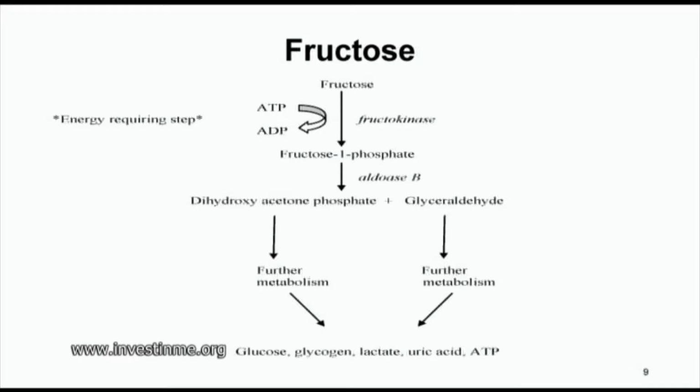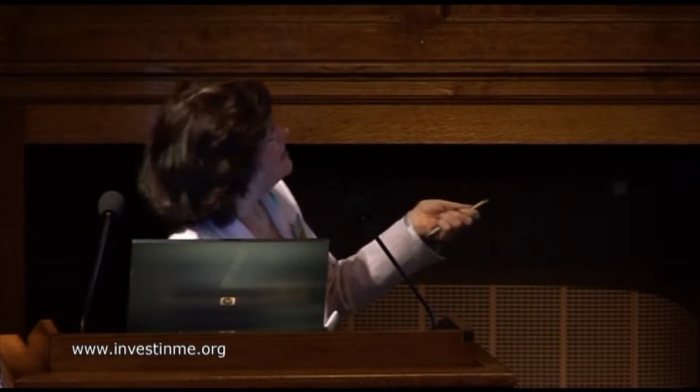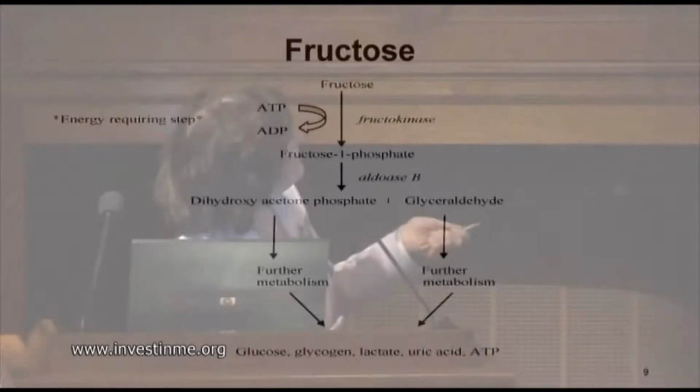And here fructose is broken down. Fructose is half of the sucrose molecule. The other half is glucose. But fructose is broken down by an enzyme called fructokinase. All kinases take magnesium as their cofactor. And it goes down here to form intermediate products, and then by further metabolism, glucose, glycogen, lactate, and uric acid, and ATP is released.